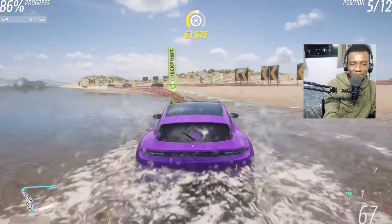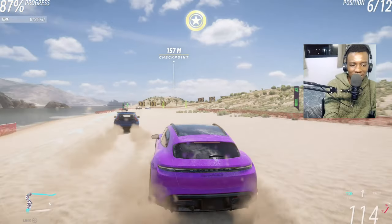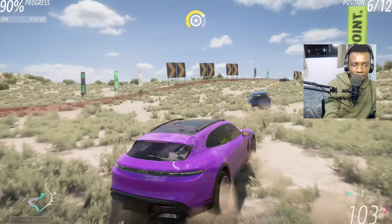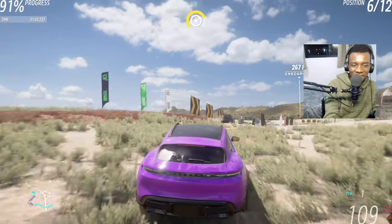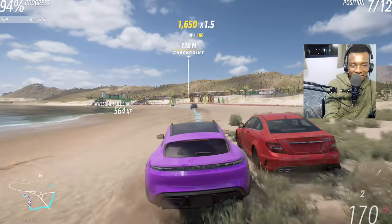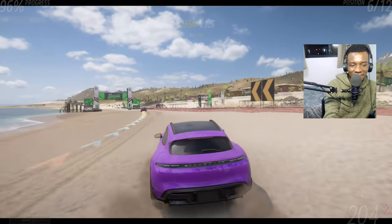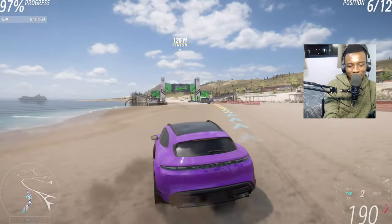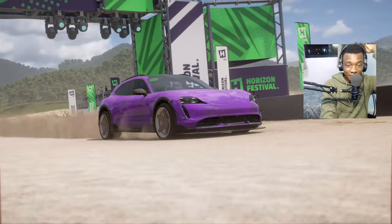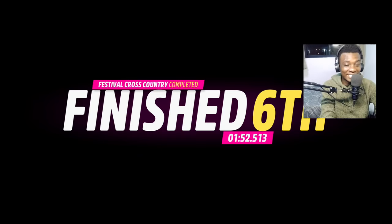Okay, it's very slow in the water. I don't know why that is. Even on the sand, it's very slow. Ah, the position didn't change. You're still in the same position. Okay, still the same position. Position 6. Okay, that was bad. We didn't change anything.